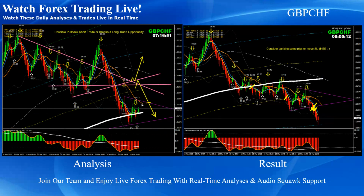Pound Swiss franc, pretty straightforward as mentioned in the analysis. Look for if the price is going to respect this orange EMA, which the price nicely did as mentioned here, and we announced the rest of the trade through live audio commentary. Beautiful short trade, pound Swiss franc.